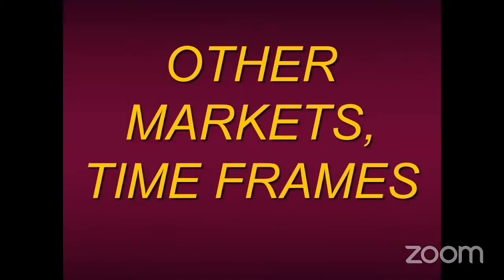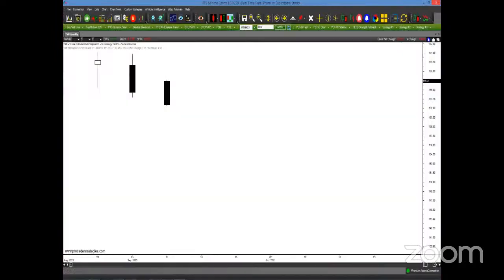Now, let's look at some other markets and some other time frames because we know not all of our students trade stocks. A lot of them like to trade other time frames and other markets. Now, let's look at a weekly time frame, okay? Here's one in Texas Instruments, TXN. These are weekly bars, 3 weeks here. Doesn't look like much information, nothing really telling us what to do. But once again, using the same process, even though we're looking at a different time frame, it makes no difference. We use the same process.